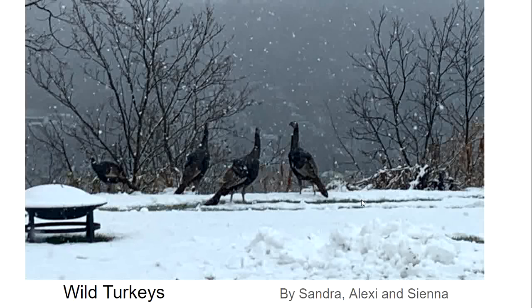So in winter, male turkeys hang out in a group, and female turkeys who have raised young seek out other females who have young as well, and they also group together. They're not super good flyers, but they'll sometimes roost in trees, and they hop up to the lower branch and then hop up to the next branch.